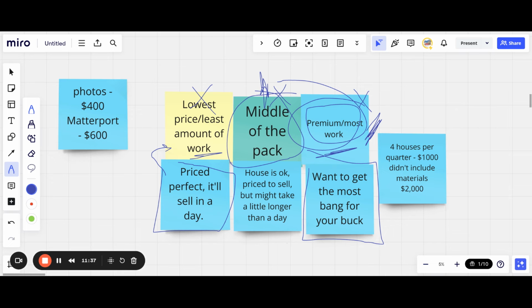So I hope this helped you out as far as a little bit of framework to how I used to do this. And again, you could really tweak this and use this as a springboard for a lot of different things that you might think work in your real estate business.